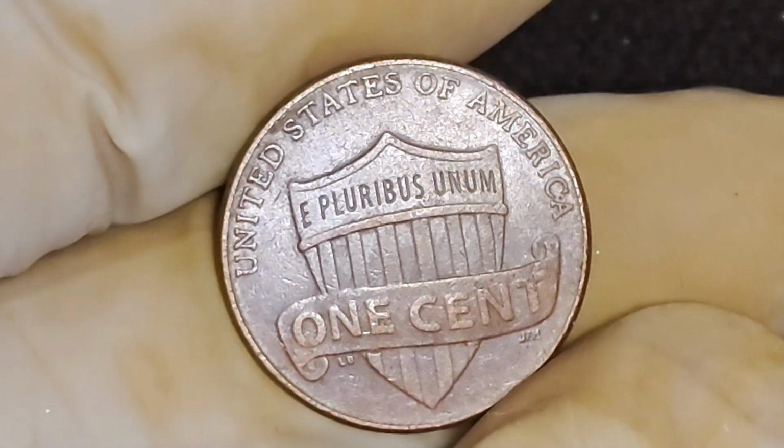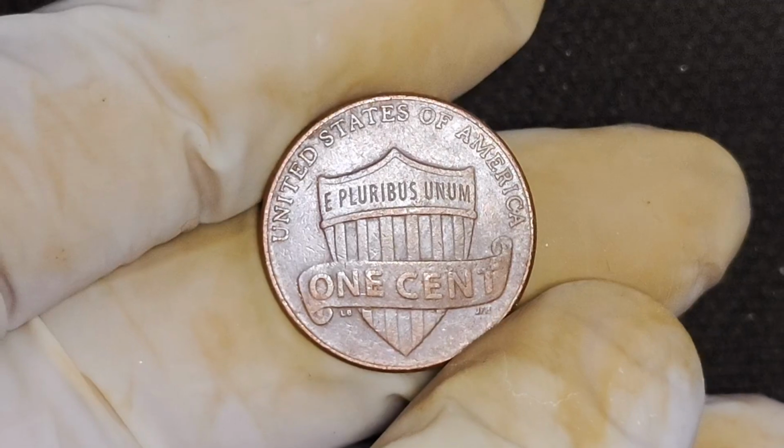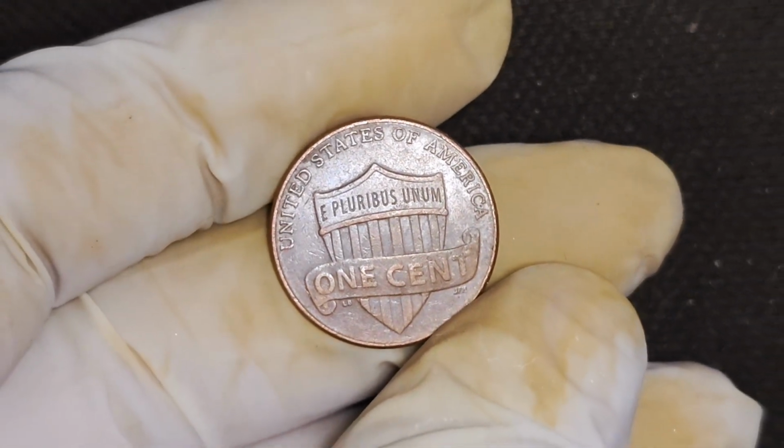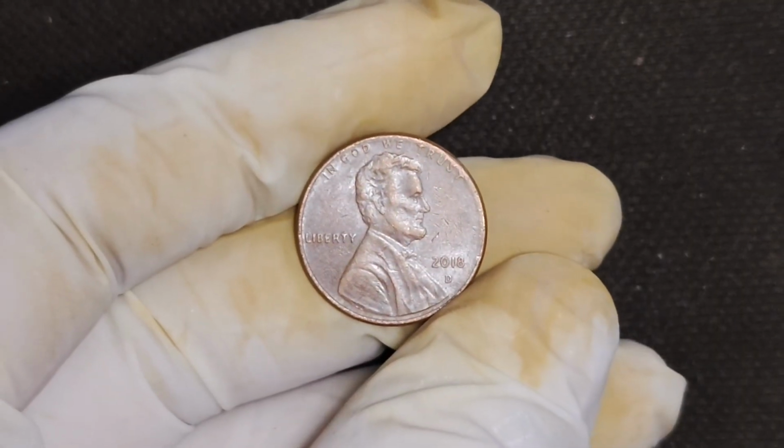Alright, now that we've gone over the details, let me leave you with this. You never know where your next big break is hiding. It could be sitting in a jar of change, just waiting for you to discover it.